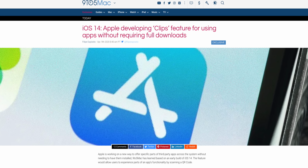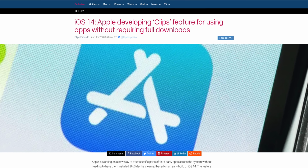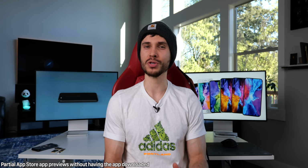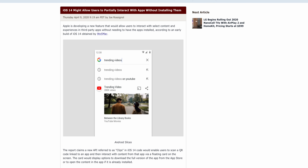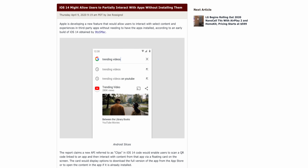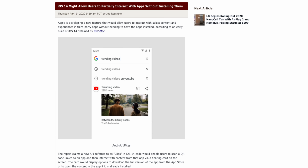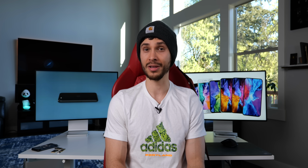And 9to5Mac is reporting on a new feature coming to iOS 14 called Clips, which will allow you to use a brief version of an application without needing to download it. So by scanning a QR code, you'll be taken to a little interface, something similar to Android Slices, where you'll be able to demo that application quickly and then eventually download it if you so choose.